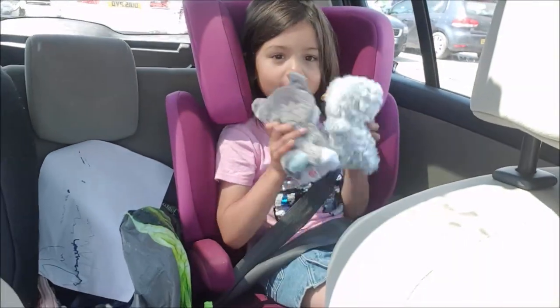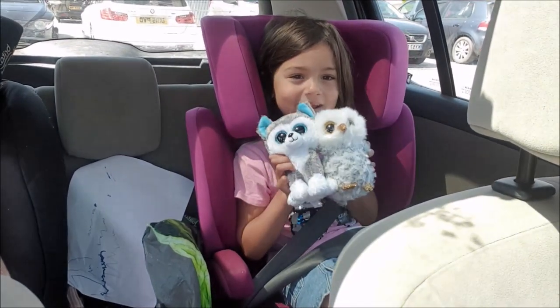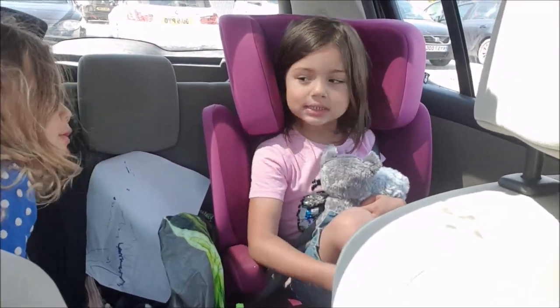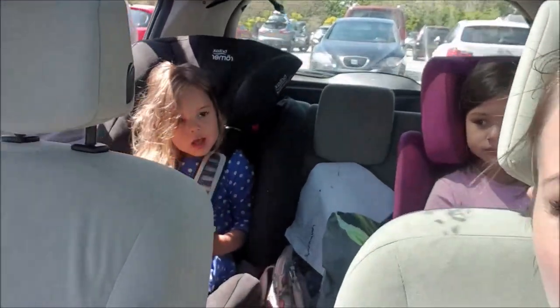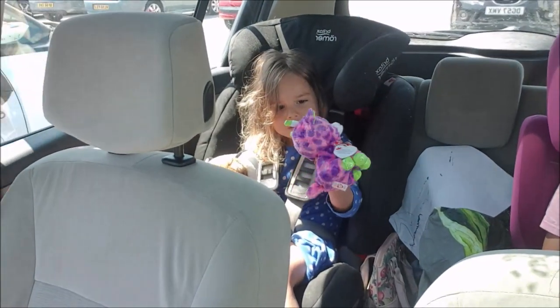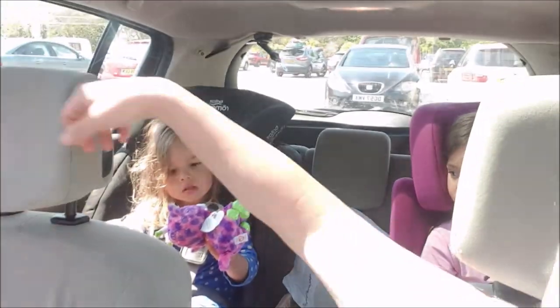Right, we've just finished at the zoo. Eloise, what did you get? I got these toys, a wolf and an owl, they're best friends. Did you have a nice time at the zoo? Yeah. You got an owl and a wolf. Get in your seat, Willow, and then you can show us what you got. What did you get, Willow? I got the lion and what's this? I think it's a giraffe. Is that a giraffe? Tiger. No, this.